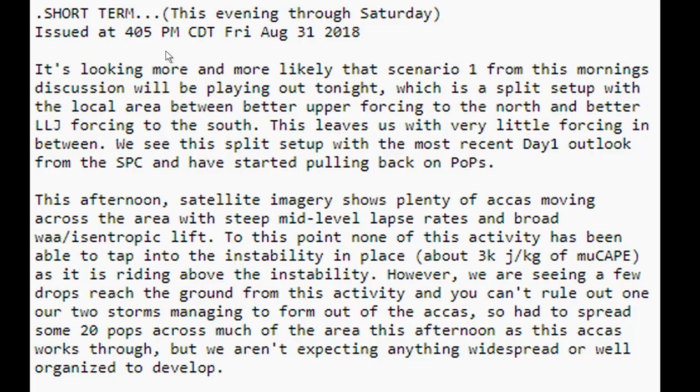If you remember that, we saw that there was some severe weather to the north in the Duluth area and maybe some south of the Minneapolis area. And it says that it started pulling back on the POPs, which is the probability of precipitation.